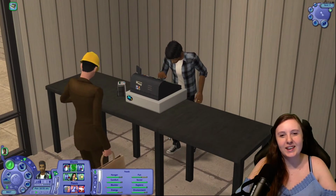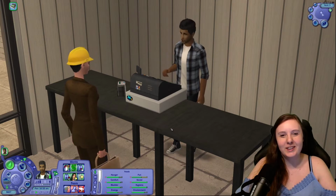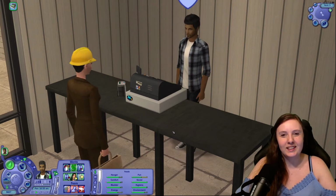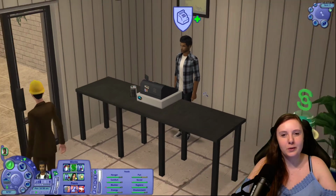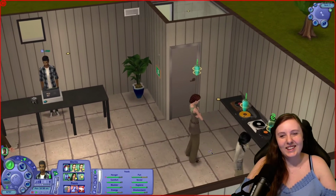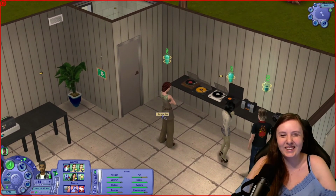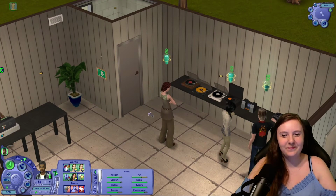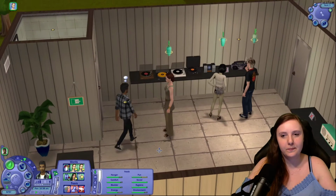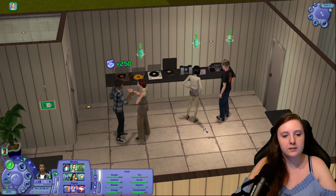It's amusing how long it takes the Sims to learn the cash register, because it doesn't seem like it would take that long. I mean, at least if you have a bronze badge in cashiering, you should be able to know what the buttons are at least. Oh well. Let's make some more sales and then he can restock a few things.